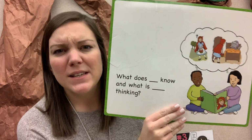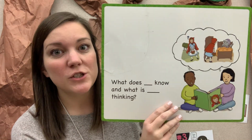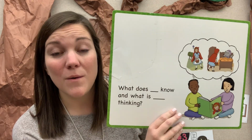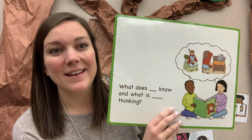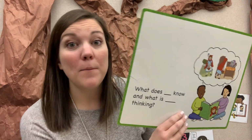So today we're going to work on inferences. This is something that super awesome readers do. That's why you do it too, because you're a super awesome reader. When we make an inference, we think about what the characters are thinking and what they know. So we're going to pretend like we're Jack and Annie, and we're going to think like Jack and Annie. As we read, we're going to practice making inferences, and I'll help you. I'm ready to get started reading though. I want to know what this note says.